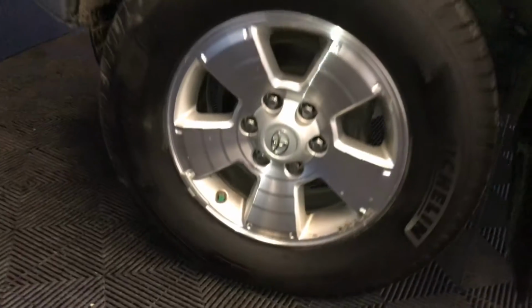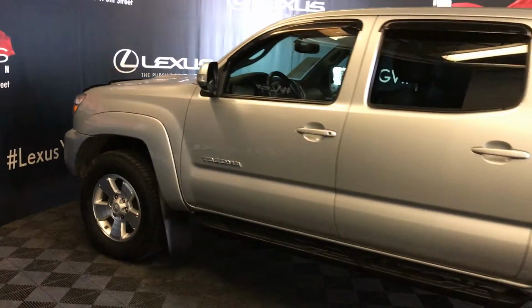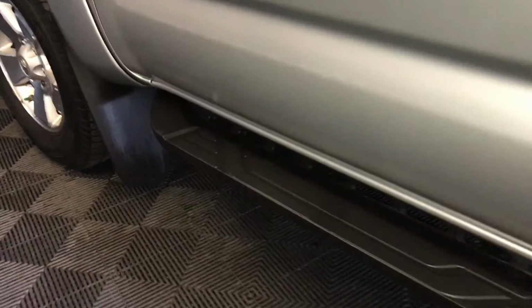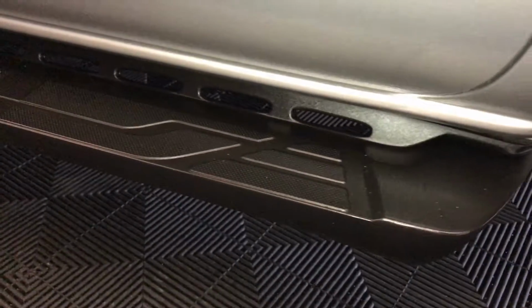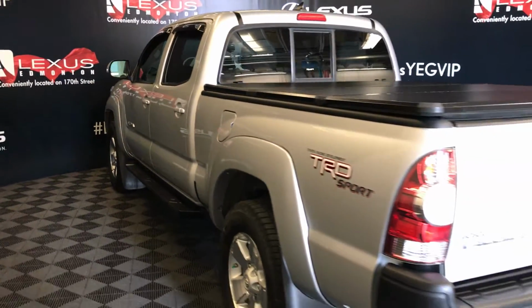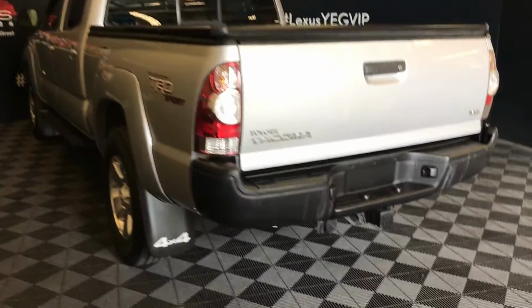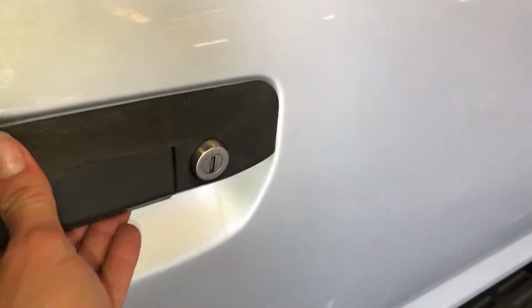17-inch wheels with wheel locks. Keyless entry. Running boards, back window can slide open, full-size spare tire located underneath the vehicle, towing hitch, tailgate is lockable.